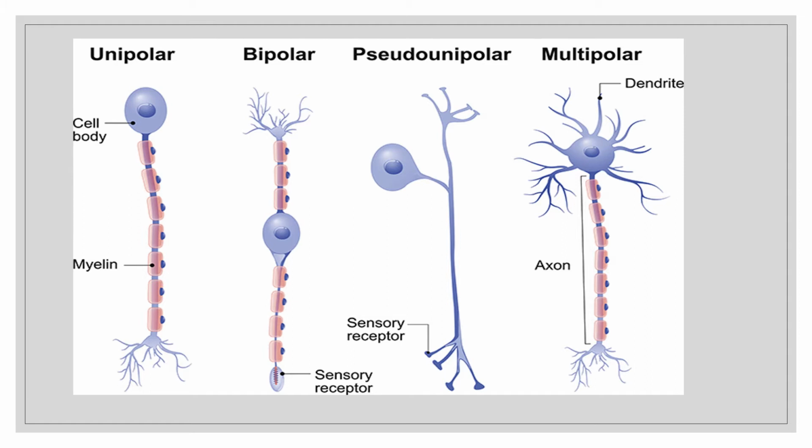Sensory neurons are responsible for everything from tasting your favorite foods and smelling your favorite flowers to feeling pain when you touch a hot stove.